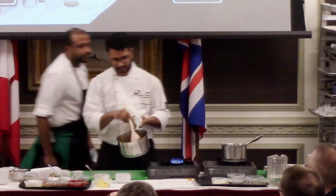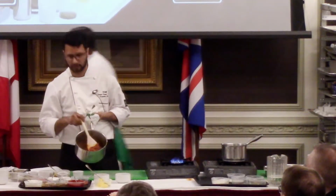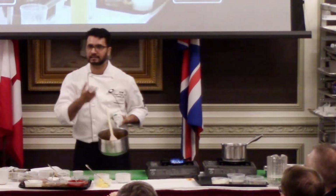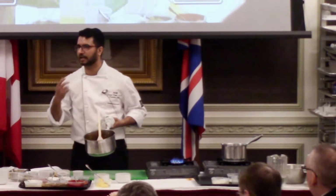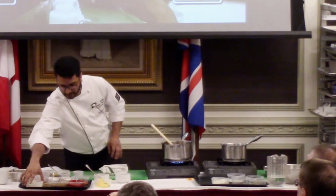So you can see this one is like the spices, and all this one is nice and coated to the meat, and you can see the aroma of the spices started hitting the air. So at this moment I'm going to add the curd to it.